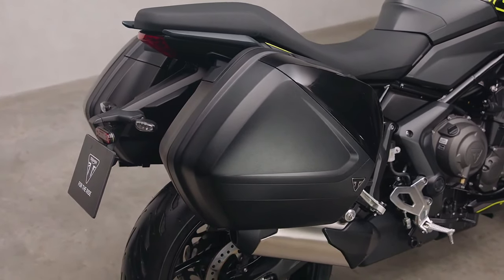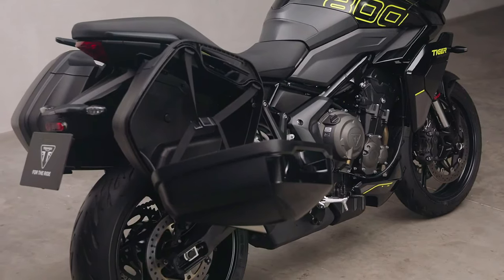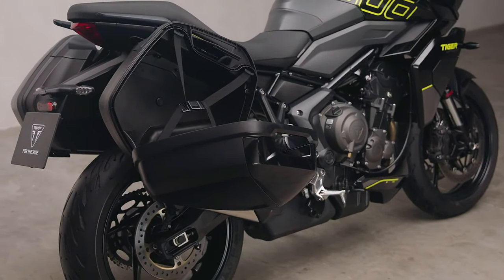Its refined engineering and smooth power delivery provide the freedom to break away from the ordinary and immerse in the road ahead.